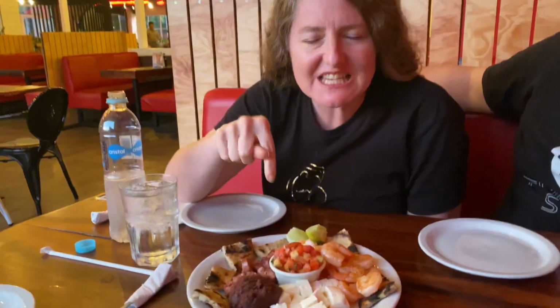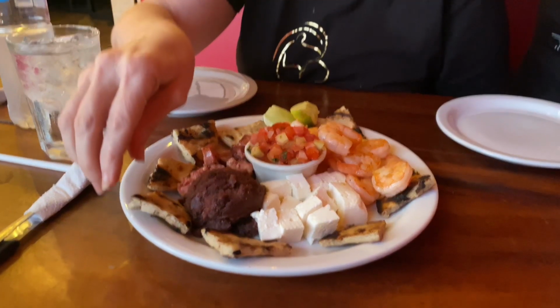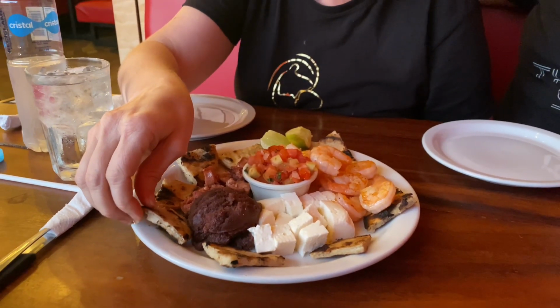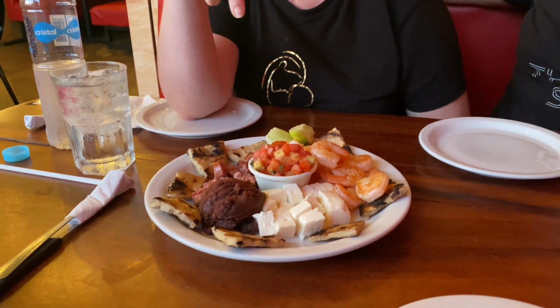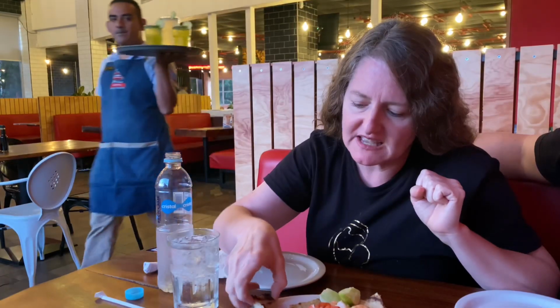This is their big starter. It's called the mega bite, or the super boqueado. It has a little bit of chorizo, a little bit of frijoles, some quesillo, and we got the shrimp, and of course they have these super toasted tostado tortillas that are perfect for picking it up and putting it all together.